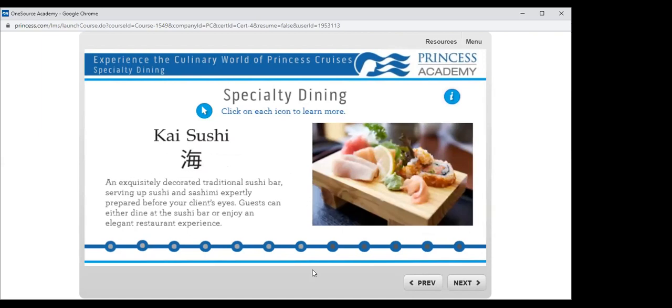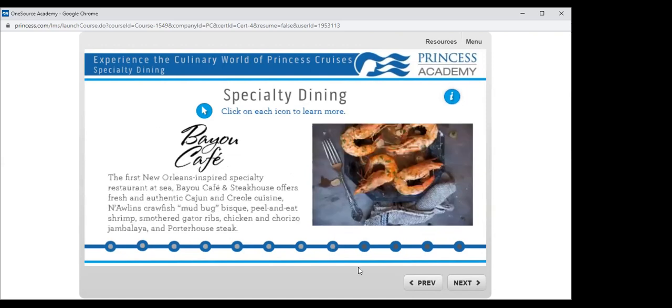Kai Sushi. An exquisitely decorated traditional sushi bar serving up sushi and sashimi expertly prepared before your client's eyes. Guests can either dine at the sushi bar or enjoy an elegant restaurant experience. Bayou Cafe. The first New Orleans-inspired specialty restaurant at sea, Bayou Cafe and Steakhouse offers fresh and authentic Cajun and Creole cuisine: Louisiana crawfish, mud bug bisque, peel and eat shrimp, smothered gator ribs, chicken and chorizo jambalaya, and porterhouse steak.